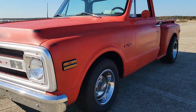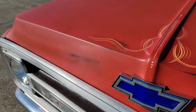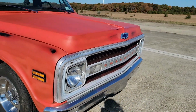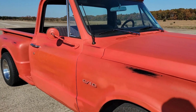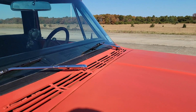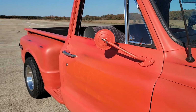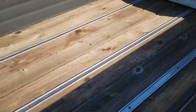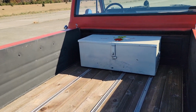Nice straight body. New emblem up front. Looks like a new front bumper. New windshield wiper arms. Reclaimed wood in the back with stainless runners. Toolbox is not included.